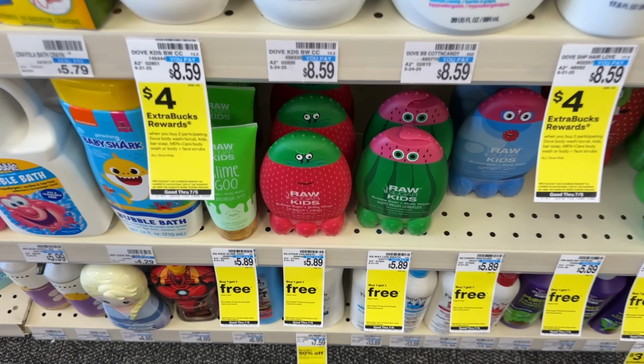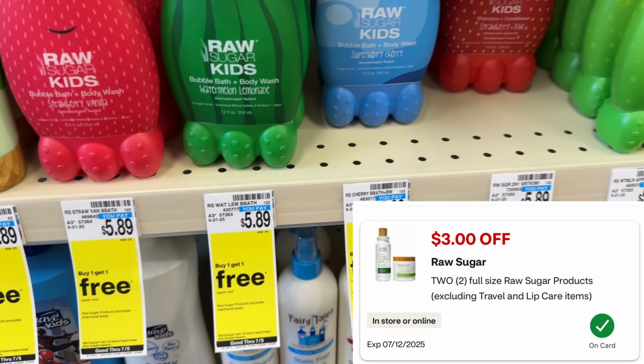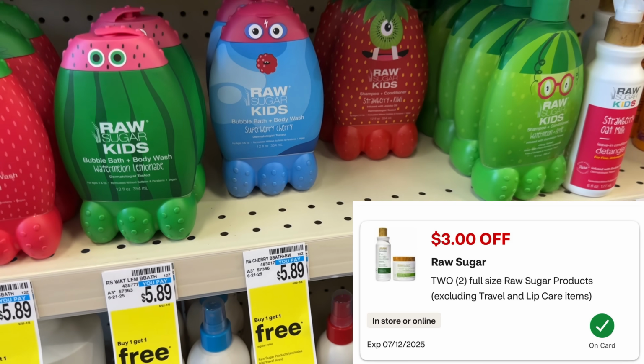The Raw Sugar products are buy one get one free this week, and these are $5.89 for the kids ones. We have a $3 digital coupon, so you're going to pay only $2.89 for 2.